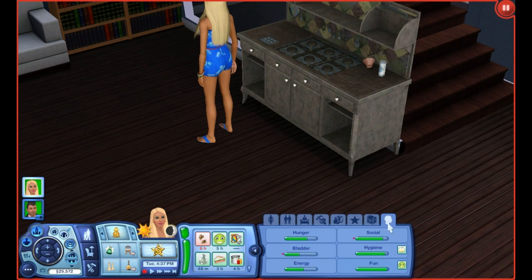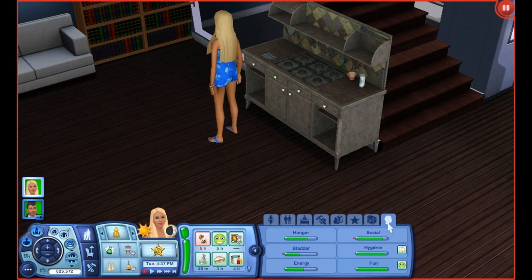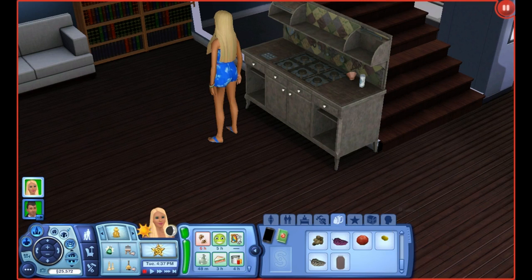So you can't really do anything except just open the jar and have the fruit go back into your inventory. You can sit them out on shelves so that you've got them, but that's pretty much all you do with preserves. But let's go ahead and look at the jam here.